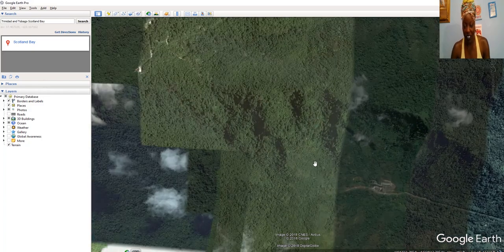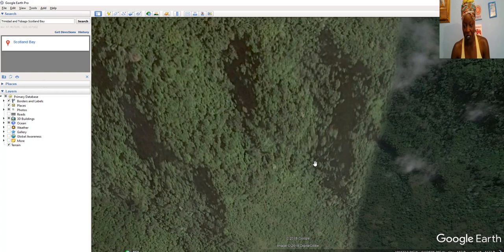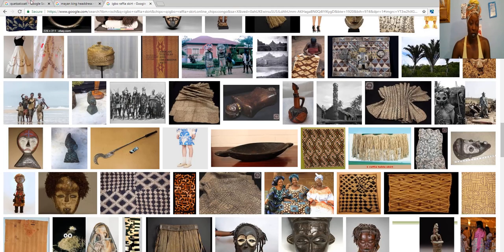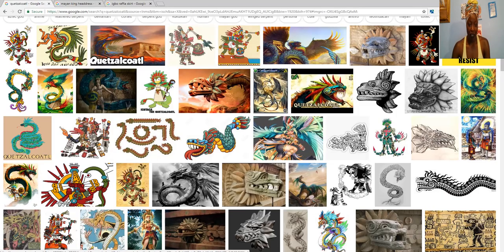Let's look at it again. Boom. You see it? You see the face? Looks like a mask. Then the body, then this skirt. The feet. And then this one. This looks like Quetzalcoatl. I mean, this is Quetzalcoatl. Look at that. There it is.